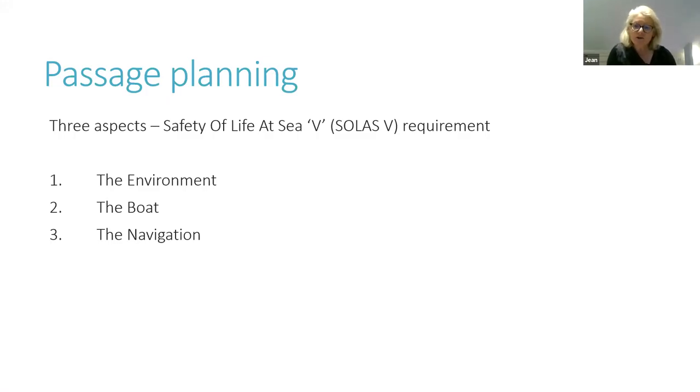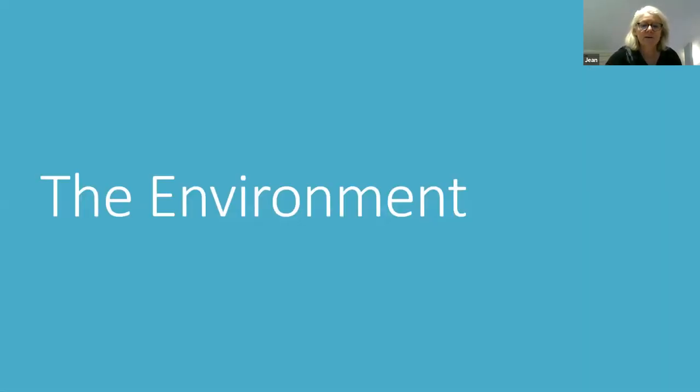So it's mainly for your safety, and also to make sure if you got into trouble that someone will be able to find you quickly. And as part of that passage plan, there are three things that you need to look at. The environment, so whereabouts you're going, is it off cliffs, very exposed? The boat that you're going to take, and how you would actually navigate your journey. So those are the three things that I'm going to cover. Stop me if anyone's got any questions.